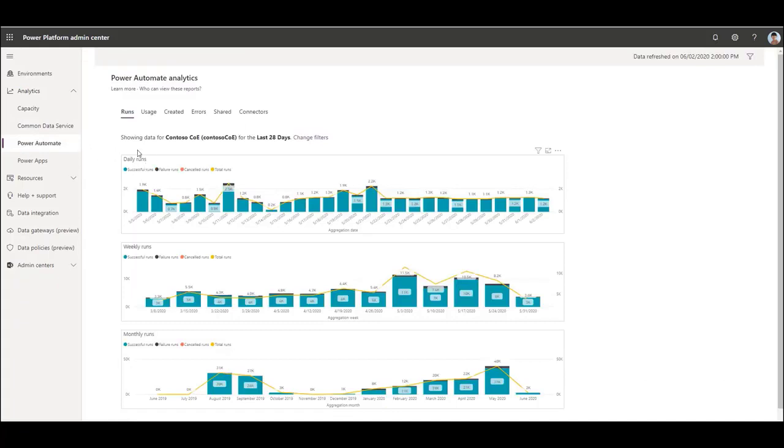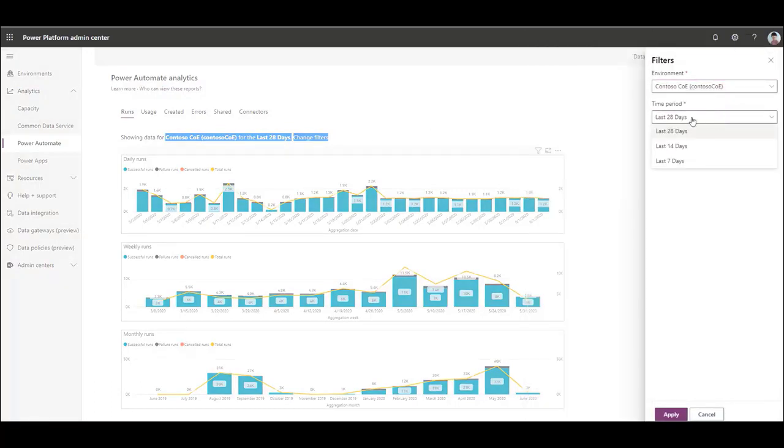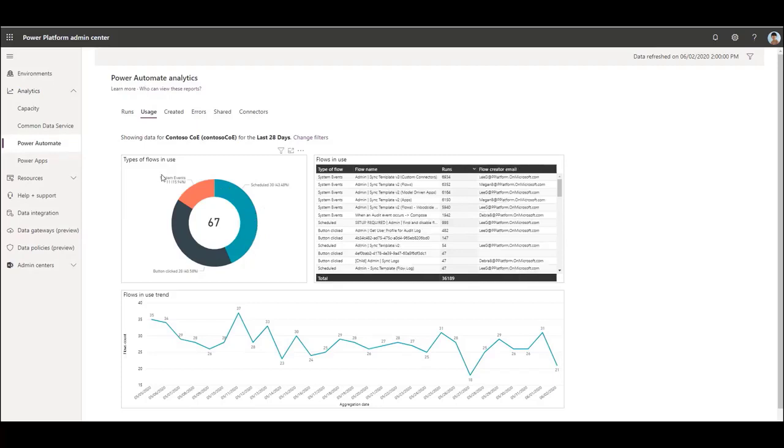For Power Automate, I can see daily, weekly, and monthly runs at an environment level. I can change the filter here and select a different environment, and the time period goes as far back as 28 days. I can see the usage, so I can see the type of flow in use. Is it a scheduled flow, a button-clicked flow, a system event? I can see the flow name, the number of runs, and the flow creator. So if I require more information, I can reach out to that maker.